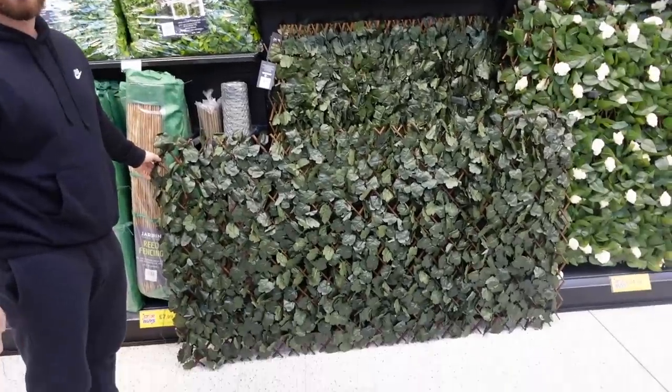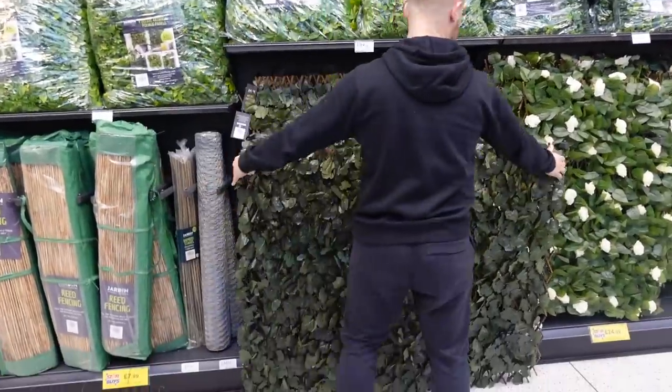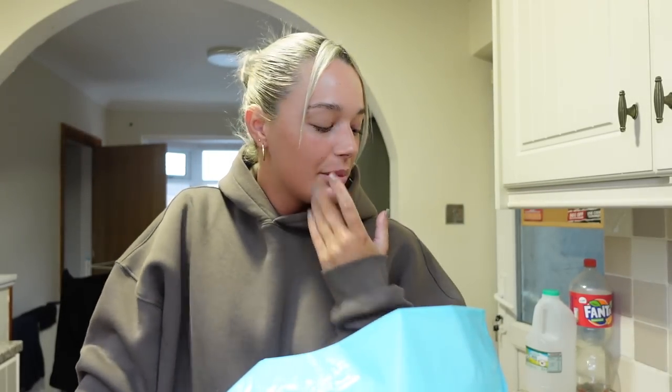Change of plan, Oak wants to get these ones instead. The leaves look more fake, but they cover up more, don't they, sir? Less see through. We're just gonna go with those ones. It's the next day, and I thought I'd give you a little mini haul of everything that we bought yesterday, and then I'm gonna build this.